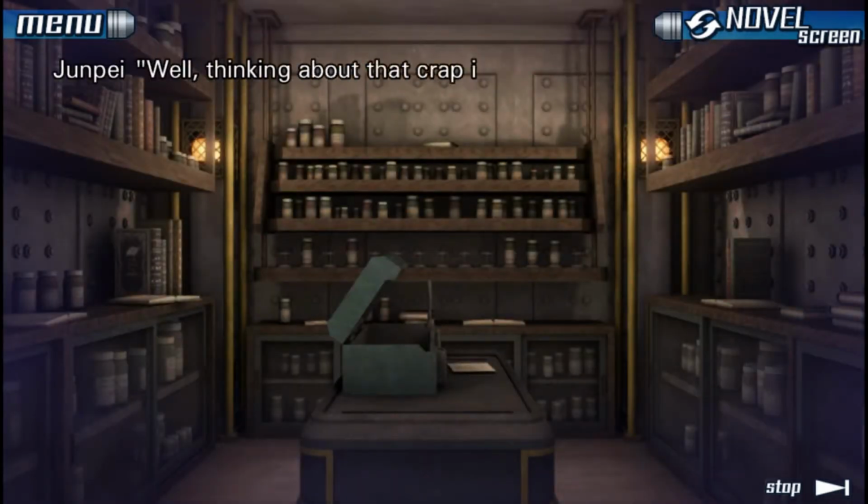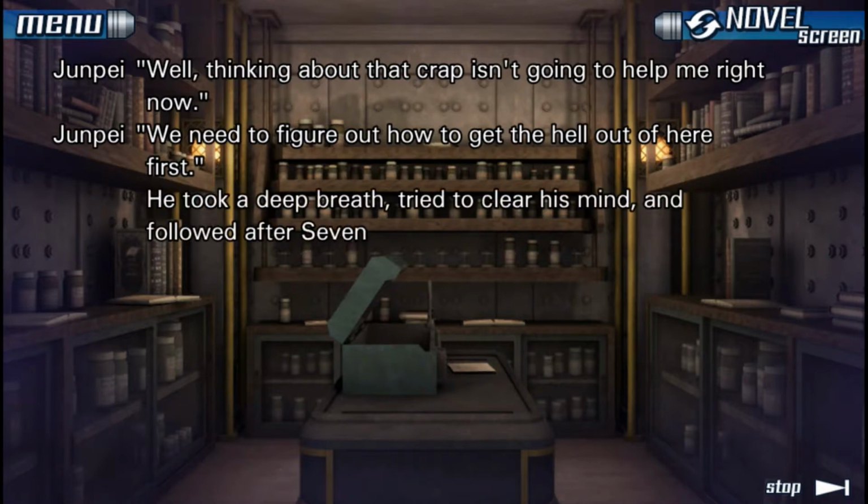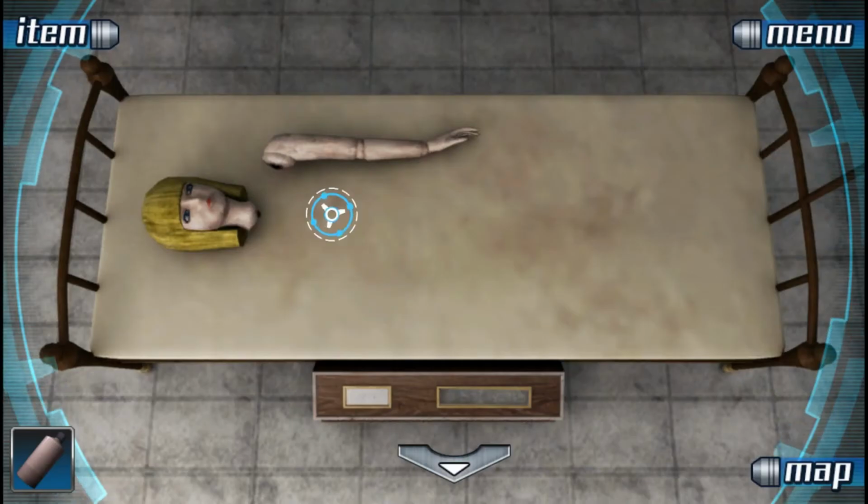Well, thinking about that crap isn't going to help me right now. No, not really, but it'll help you overall. Trust me. I've seen this before, many times. 9 times, as a matter of fact. We need to figure out how the hell to get out of here first. He took a deep breath, tried to clear his mind, and followed after Seven.